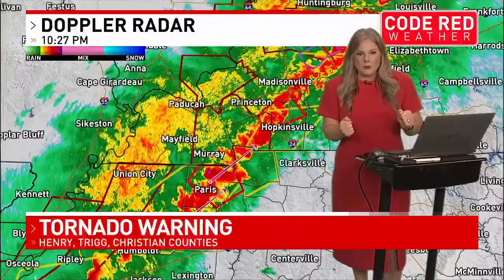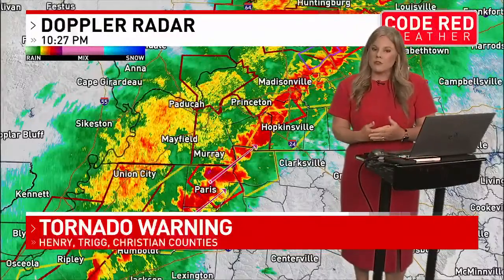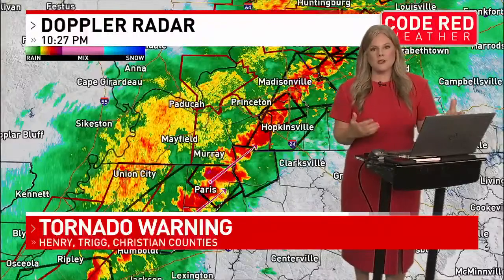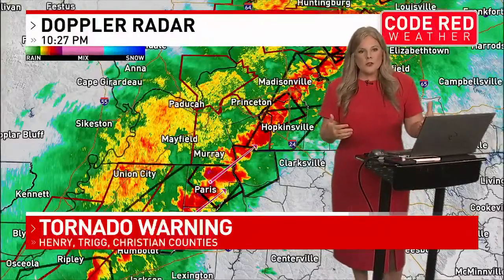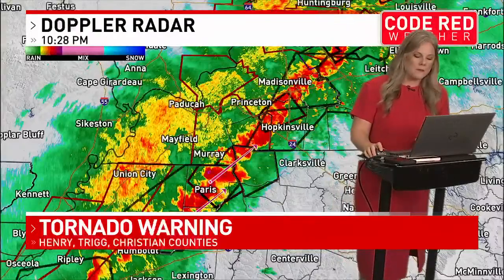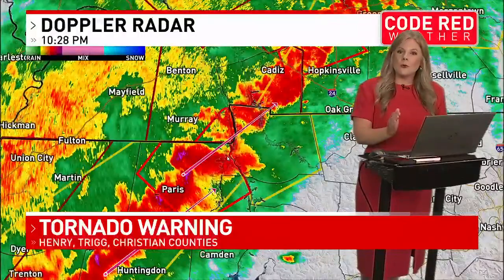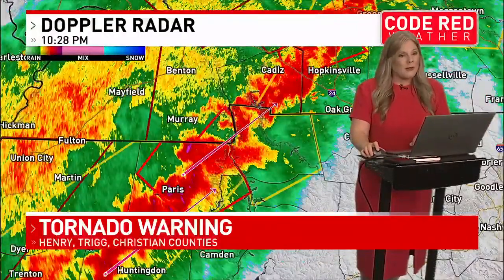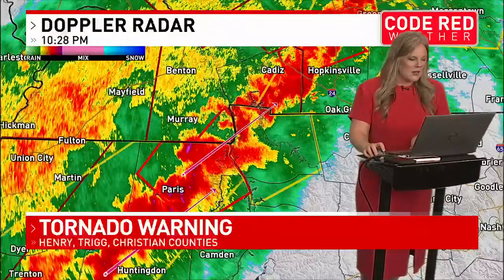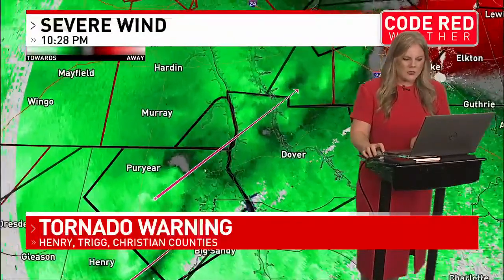So unfortunately, that will continue to bring us heavy rain, flash flooding concerns, and as we get into tomorrow, our severe weather threat continues. We will have more chances for severe weather for tomorrow afternoon, mainly I-40 and north. It's a level 3 out of 5 threat, so it's not a small threat. So again, this is just a very active situation that we have here.